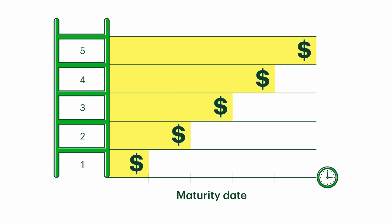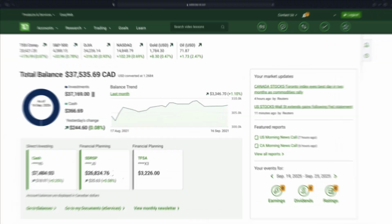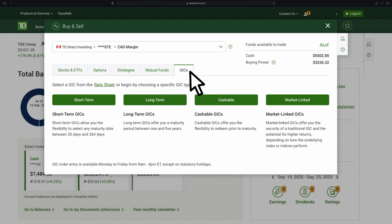To see an overview of available GICs in WebBroker, head over to the Buy Sell Quick Launch icon on the top right of the screen, then the GIC tab. And watch how to buy a GIC for a walkthrough of the buying process.